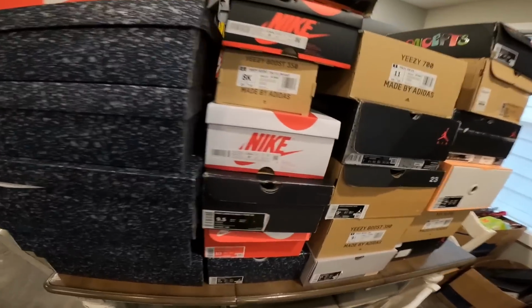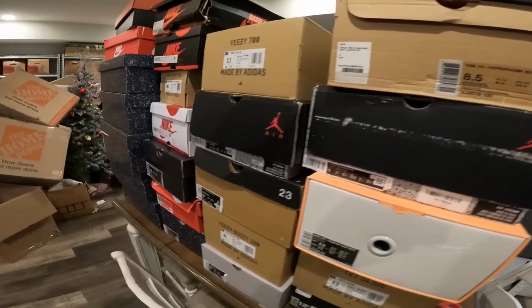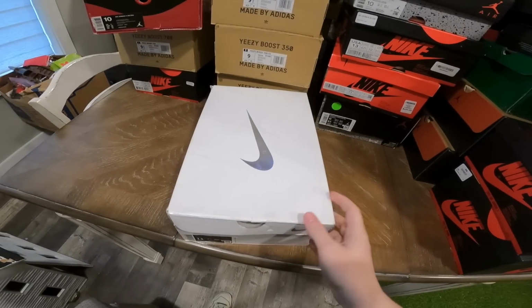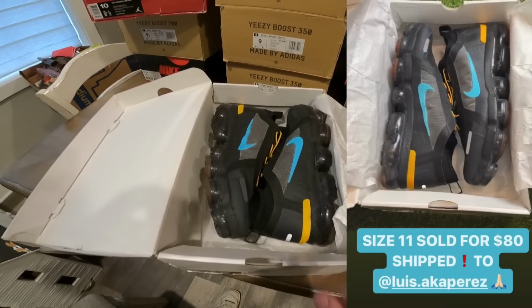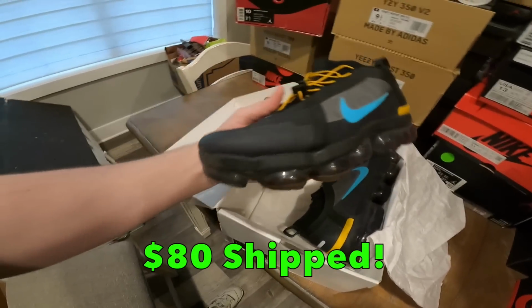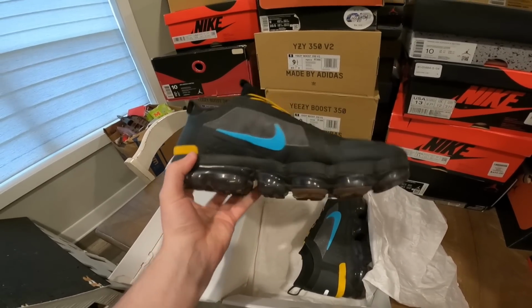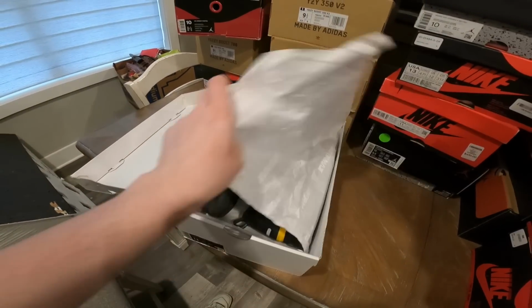So I'll show you guys the two pairs that I sold. These are all the pairs I currently have. Hopefully I'll be getting some more pairs in soon. The first order right here sold to Luis. Shout out to him. He's over in California. I'll pop up his Instagram right there. He copped these for $80 shipped, so definitely a steal, under $100 for a super clean pair of utility Vapor Maxes in a size 11. Yeah, that's the first order right there.